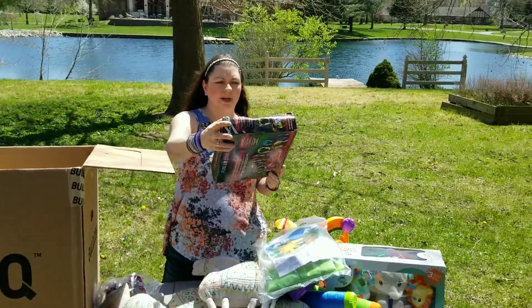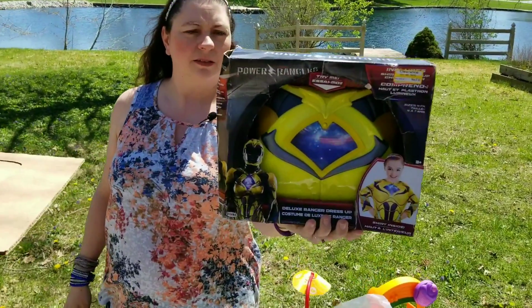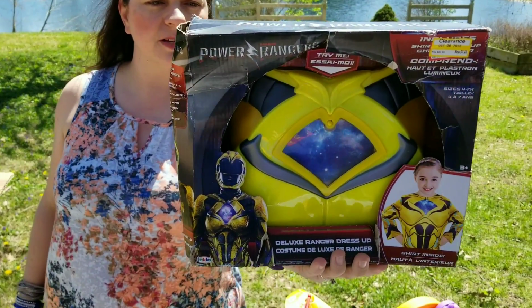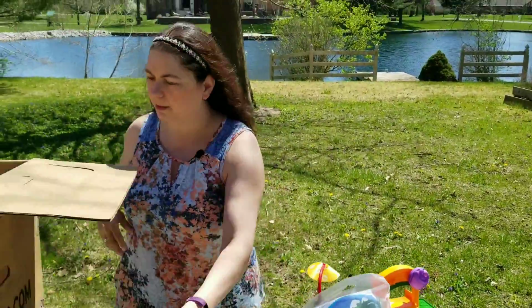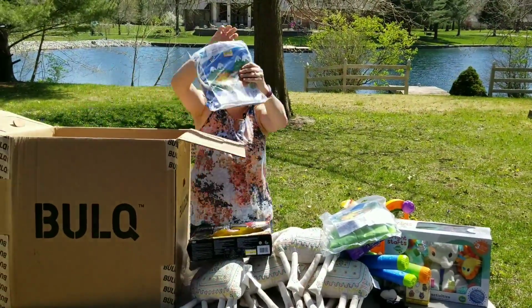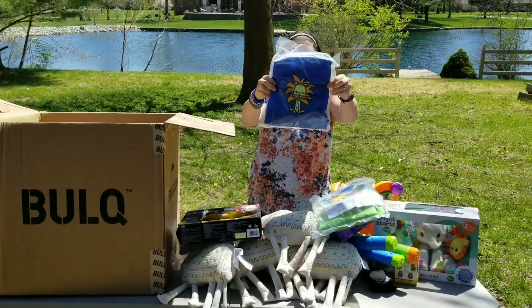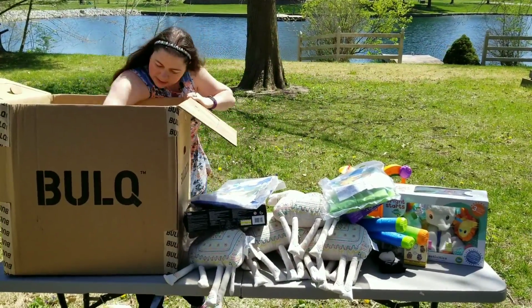Here's a Power Rangers costume piece. It features light up chest armor. You can become the Yellow Ranger with it. Here's another one of those covers, but this one's a blue one with a lion on it. Let's see what else we've got.